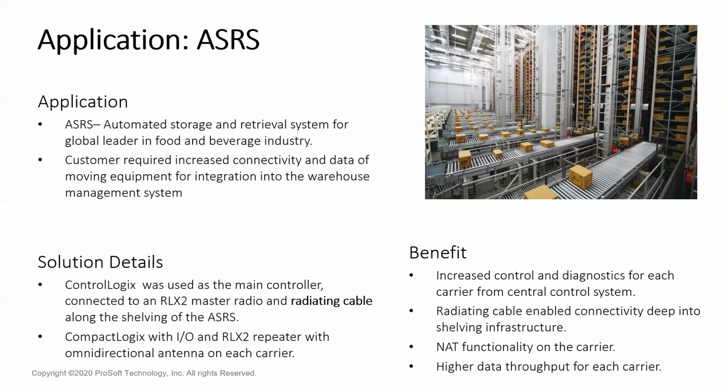To meet the need of creating that reliable wireless link, we used radiating cable along the shelves of the ASRS system connected to the access points. The radiating cable provided a reliable wireless connection to the RLX2 on each carrier throughout the entire path of travel. The solution provided the reliable wireless connection for the control and for the diagnostics that the customer required. And it was all really enabled by that radiating cable.